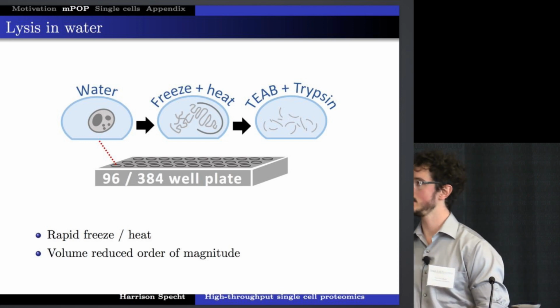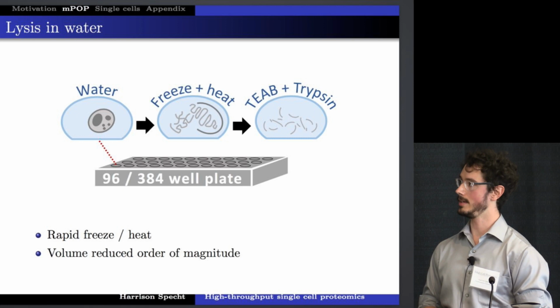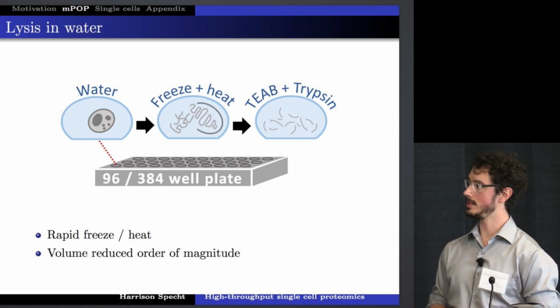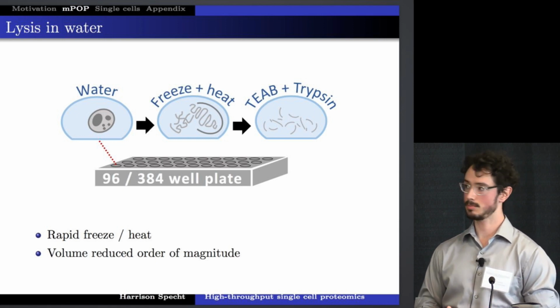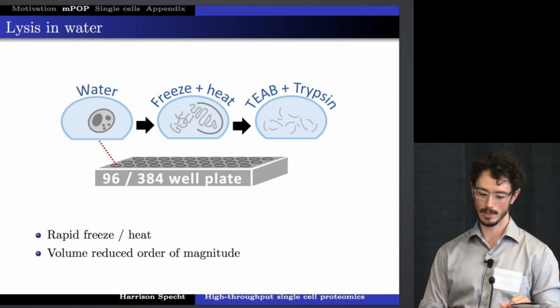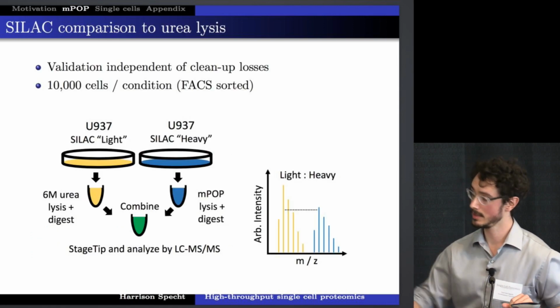The rapid freeze heat is something that is very amenable to plate sorting. And we'd like to do this, and I'll go back as another step and say that we would like to do this in plate format, and this simpler process would enable that very easily. So anyways, that's the idea.